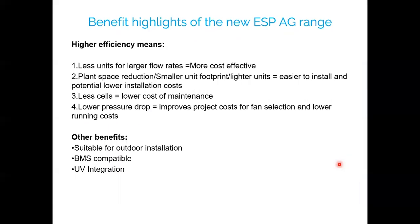So if we're looking at the benefit highlights of the new Air Green range, just to go through what we've already run through, but in more detail, what does high efficiency mean? Essentially, high efficiency means there are fewer units for larger flow rates, which means more cost effective. If we specifically look at the ESP 10,500, for a flow rate of 2.5 meters cubed a second, you could use one ESP 10,500 plasma clean unit, whereas if you looked at our competitors, you'd have to use 2 of their units to suit that flow rate.